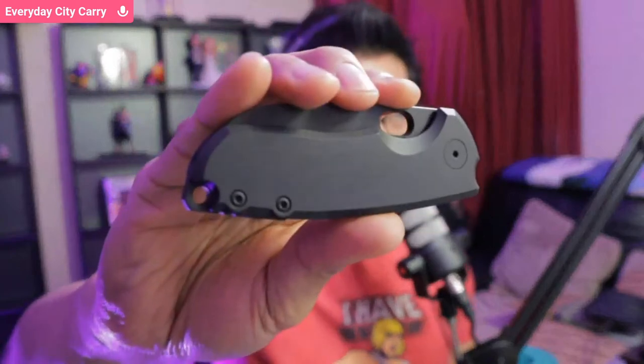Yo, it is an Urban EDC F5.5 all blacked out.